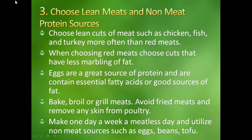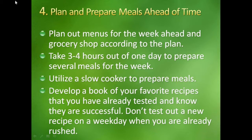So you want to plan and prepare your meals ahead of time. I know we are all busy, and when you work and you have to go home and run kids' places or grandkids, or you have elderly parents you have to take care of, we're so busy that a lot of times it's just easier, we feel, to run through a drive-thru and get something to eat.